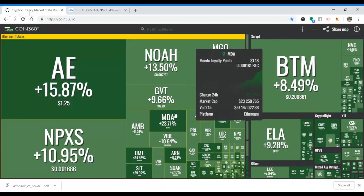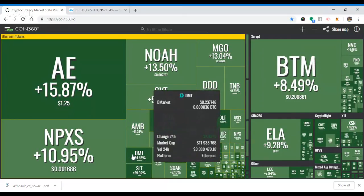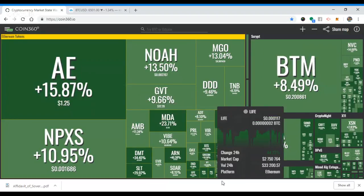MBA coming in at 23%. Let me see. Look at DMT. DMT is up 34% within the last 24 hours. It's got a market cap right now of 11 million, no excuse me, $11 million market cap, and a 24-hour volume of 3 million. It is an ETH platform, Ethereum.